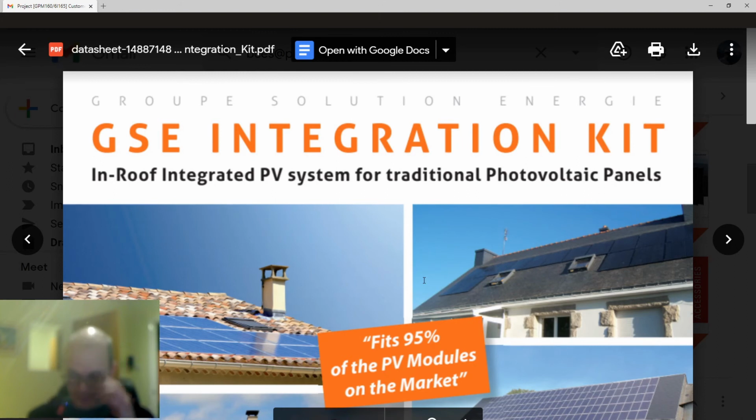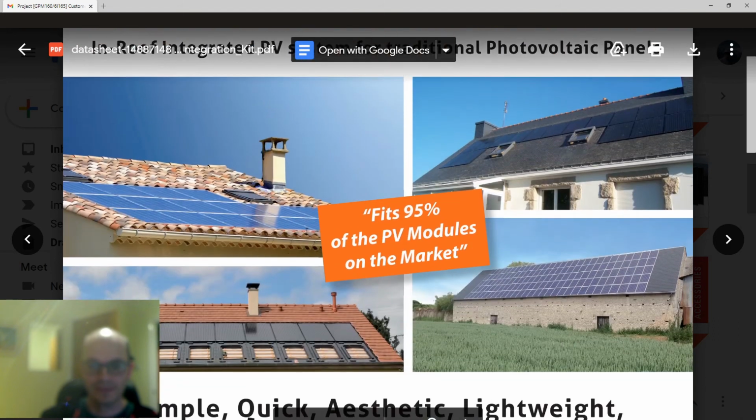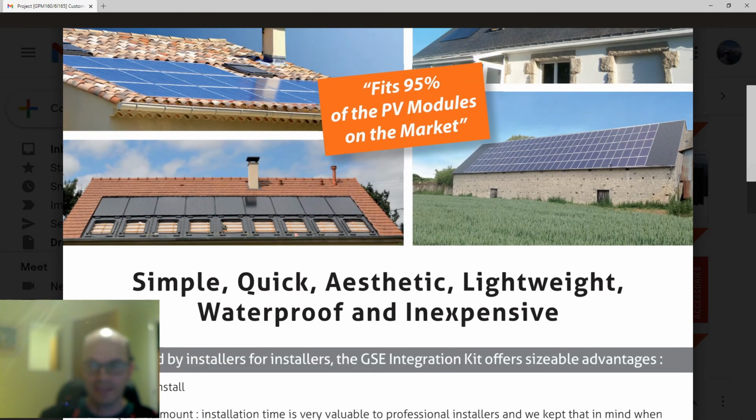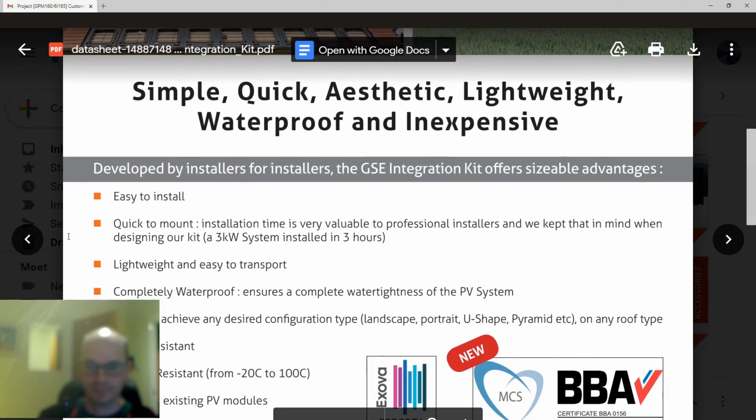And the other thing I am getting are in-roof solar panel adapters. So this is the data sheet for it. You can see what the overall effect will look like. So instead of having your solar panels on top of your roof, they will exist flush with your roof tiles. I think that's a much better look.